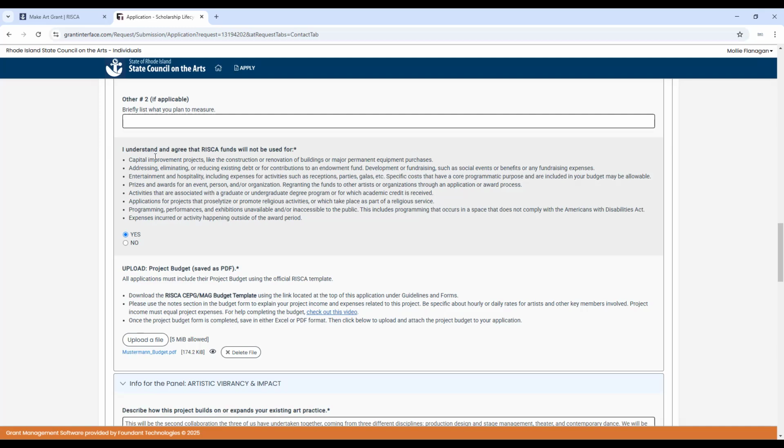If you have items that you need to purchase food or something for a core programmatic purpose and they're included in your budget, those are probably allowable. If you're not sure, make an appointment with me or send me an email and ask me. The next piece that's not allowed is prizes and awards for an event, person, or organization. So you can't re-grant, and if you're holding an art competition, you can't use RISCA funds to create a prize, that sort of thing.